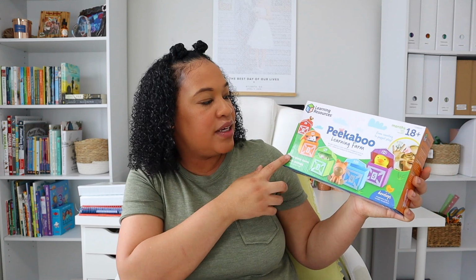And again, this can be educational for her as well, because on each of the barns, it has different numbers she's going to be counting. This actually could be for colors. So you can do a lot of things with this little learning resource puzzle game right here, so yeah.